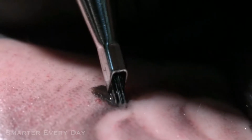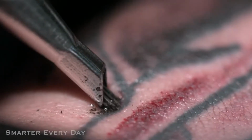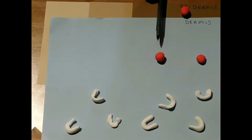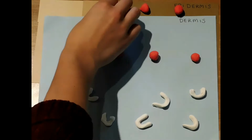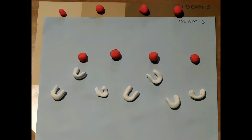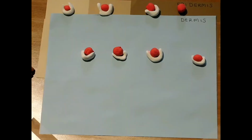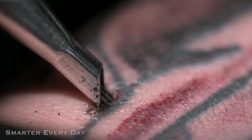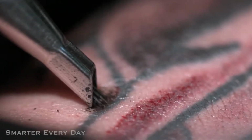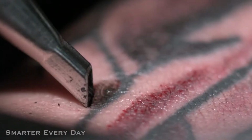However, ink's permanence is not just because it's injected deep into the skin. It's actually a product of an autoimmune reaction. White blood cells, also referred to as macrophages, detect the ink and identify it as a foreign invader. In an attempt to heal the needle wounds and disinfect the area, the macrophages gobble up the ink. When the cells consume ink, they take on the same color as the ink they swallowed. So, if you're tattooed with red ink, the macrophages will consume the dye and then turn red. If you're tattooed with blue, the macrophages will turn blue, and so on.